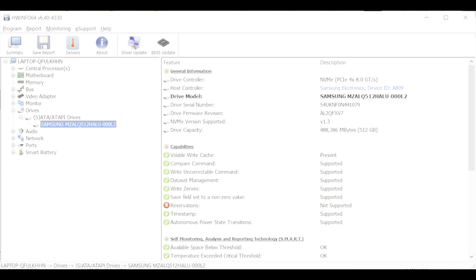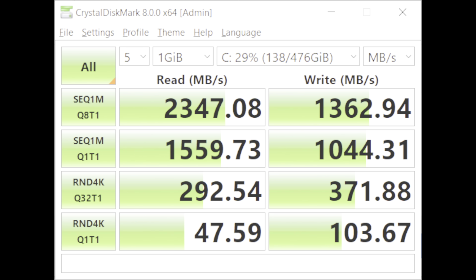The SSD is an NVMe drive that is rated for a max read speed of 2200 megabytes per second and max write speed of 1200 megabytes per second. In both cases, it performed well and scored higher than the quoted rating by the brand and is overall pretty good, especially for this price segment.